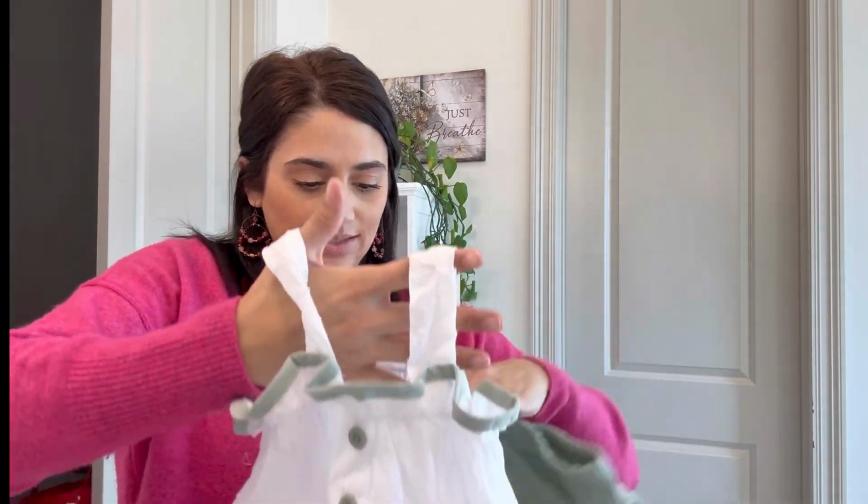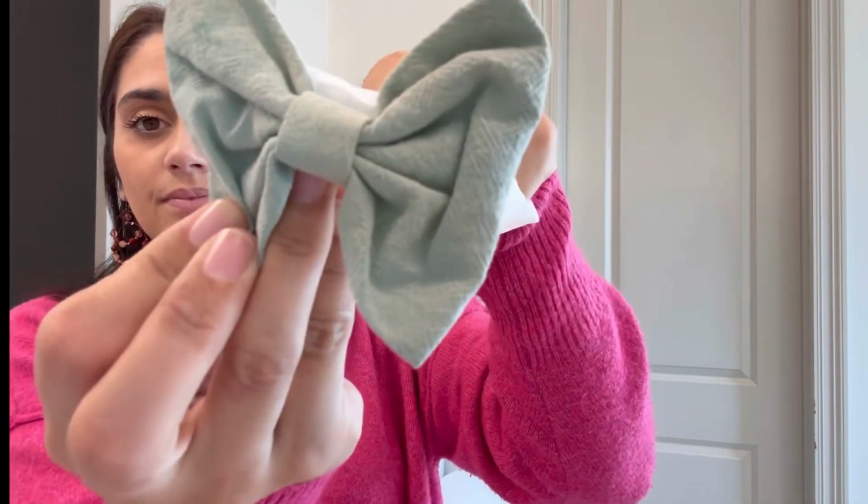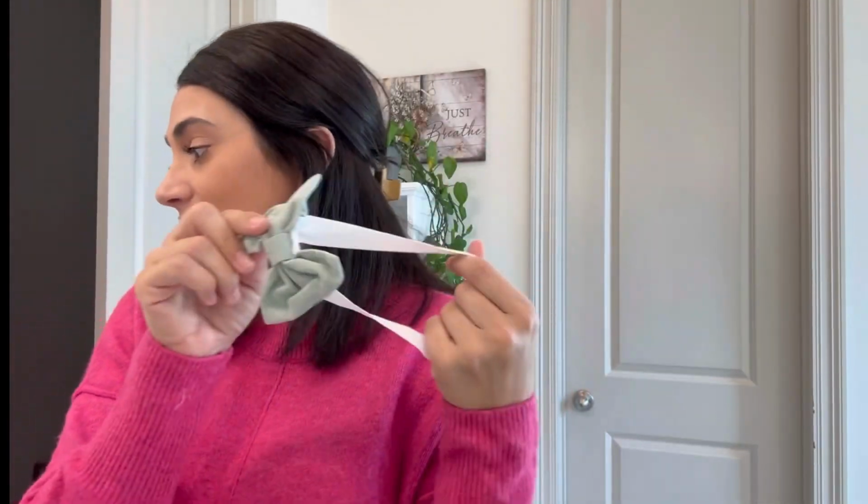Let's do it like this. So it's gonna be really cute. And it comes with a bow as well. I love when it comes with the actual bow and not just the tie. Okay, now we're gonna get another one.